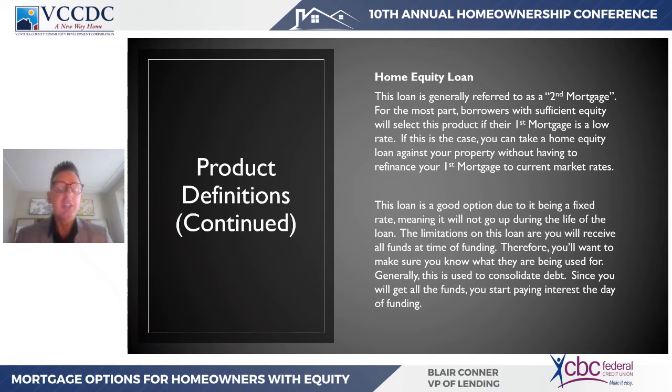So if this is the case, you can take a home equity loan against your property without having to refinance the first mortgage and move it to current rates, when you're in a situation like we are right now, which is a rising interest rate market. So this loan is a good option due to it being a fixed rate, meaning it's not going to change. Once you get this product and actually select your rate, once it funds, as long as this loan's still open, you're going to still have that rate. So if you can lock in a low rate, obviously that's better. If it's a rising interest rate market like it is right now, this is also a really good product given the fact that you're going to get that rate before rates go up, as opposed to, say, a HELOC where it's variable, where if rates are going down, you might want to select that.